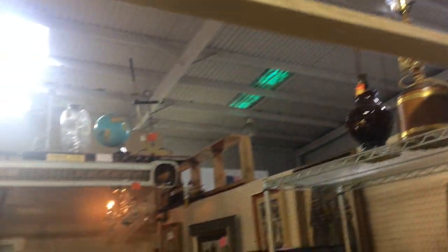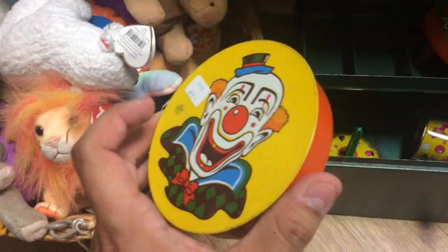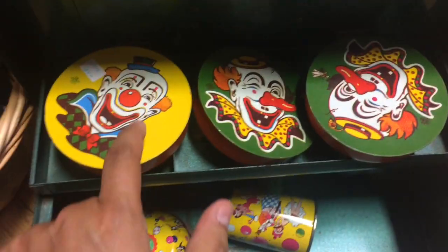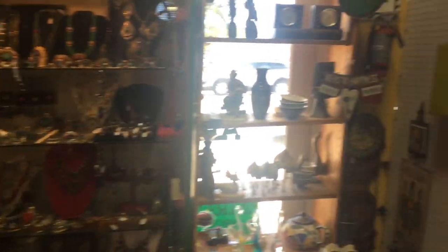This place is pretty big. It kind of reminds me of the one I went to with Sean almost a year ago, maybe less than that, the one over in Temecula. I'm not over there, but this sort of looks like it. It definitely has that same kind of look. Man, these creepy looking clown rattler things, the little noisemakers. These look kind of scary, but I like them. Walking around here, seeing what I can see.